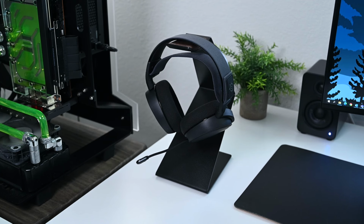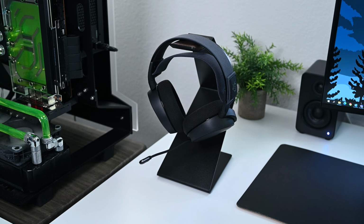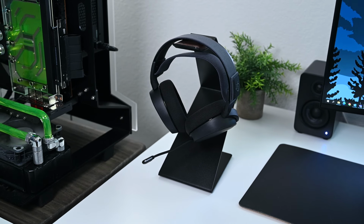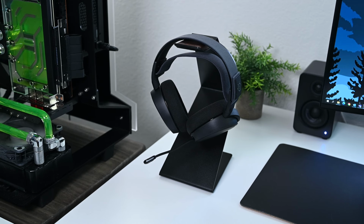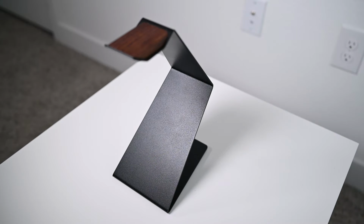Now, I'm not a big headset guy. I'd prefer using earbuds or speakers. Just something about ear cups hugging and congesting my skin, even if they are made out of breathable plush foam. But I do have my SteelSeries Arctis 7 Plus wireless headset for whenever I need to jump on a voice chat, and they are hanging off of the Echo headset stand also by Yulebeast.